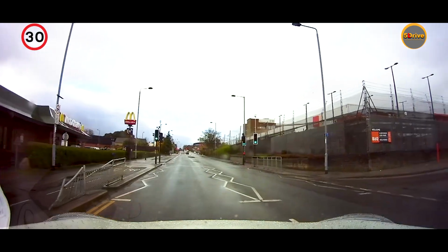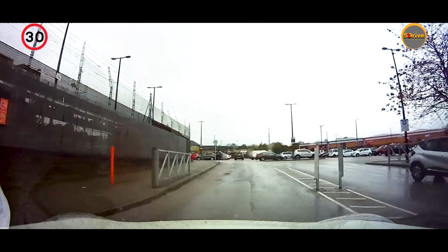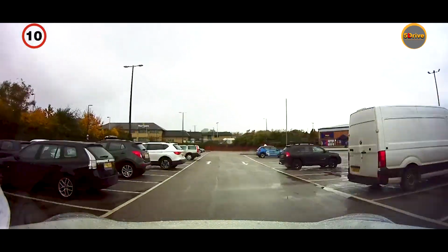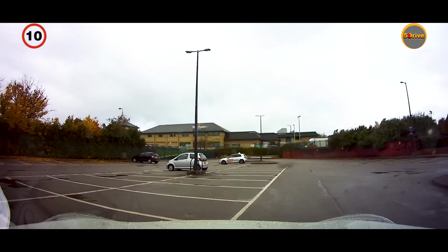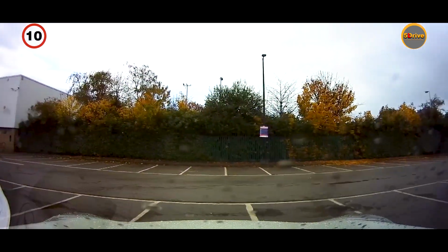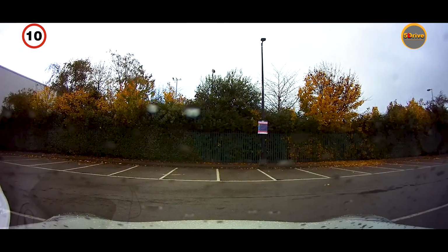So in the car park, I would expect you to be slow. I believe the speed limit in the car park is 10 miles an hour. Here the examiner tells the learner to park on the left. What the learner does here is they drive through the bay. Okay, you should never do that.